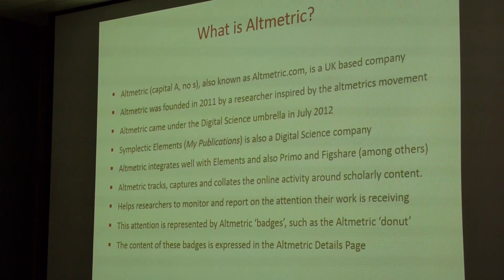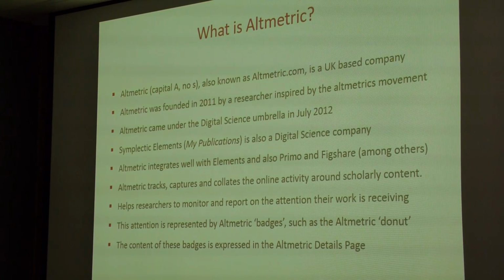But it also integrates with a lot of other tools and online resources and software. So things like Primo, which obviously Rachel was just talking about before, and Figshare, which Andrew was talking about earlier in the day. When we talk about the integration with Primo, we like having those little Altmetric badges or donuts on the Primo interface so that people could see that this particular article or output was being tracked and what kind of attention score it had.